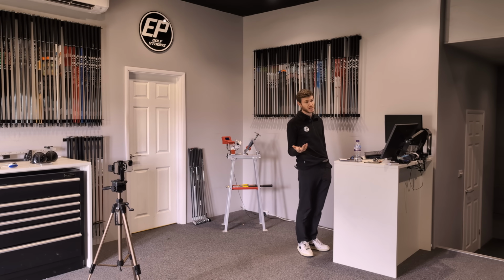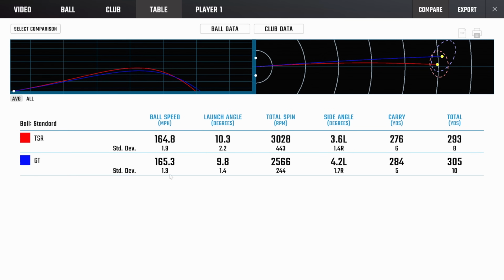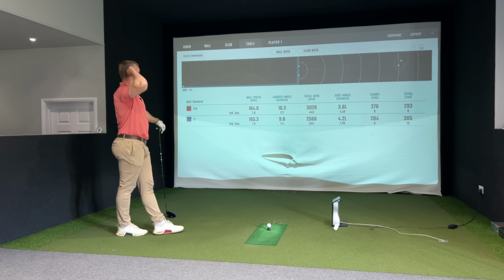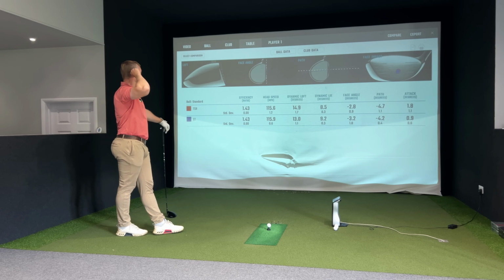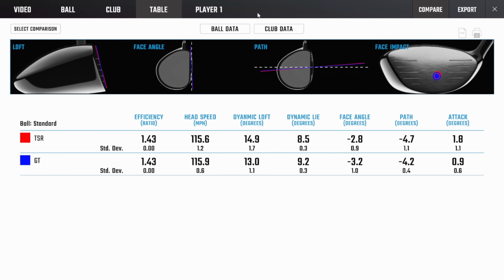We'd say maybe it is a little bit easier to square up than the TSR, which is not a bad thing. Ball speed similar, launch not too dissimilar, but we are definitely seeing noticeably lower spin. Which, again, that's correlating to another 8 yards of carry. The distributions of everything are sitting within reasonably similar ranges. If you look at every other variable, that average strike is bang on the same. If you look at the path, half a degree different.